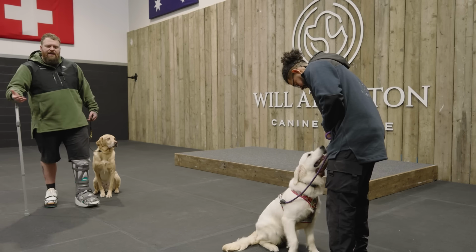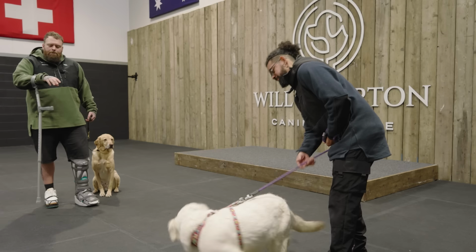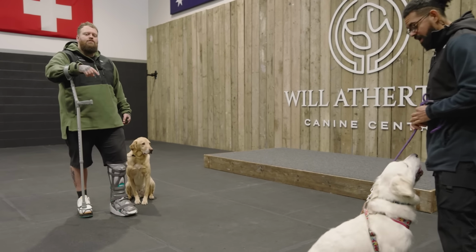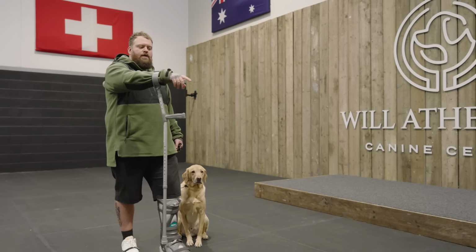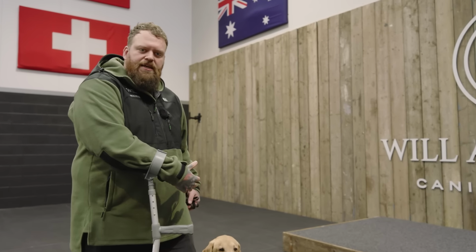Then we can move on to the next step, which is what we're going to be working on today, which is interrupting the bad decision that the dog makes and redirecting it to the behavior that we do want, which is going to be this. It's going to be sit, and it's going to be heel, it's going to be walk nicely next to me.